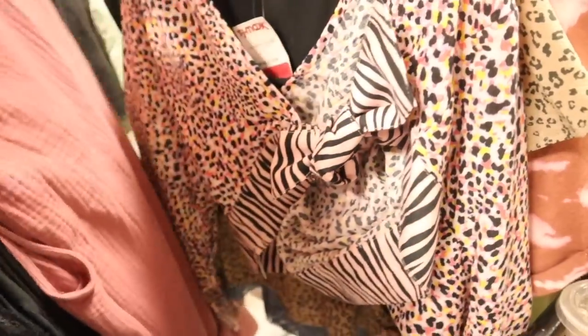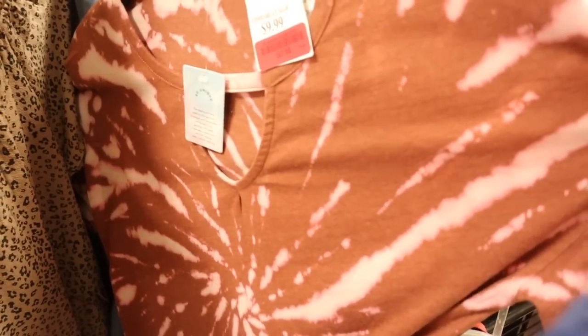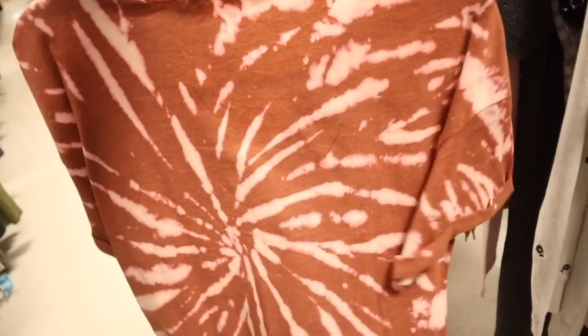I love it. Look at this one, you guys. So cute with the bow on the back. And it looks like this on the front. I wish it was a size extra small. So $12, originally $15. Not bad. Look at this one, only $6. It's really cute too. Don't you guys love it with the pop of pink, the white, so adorable.